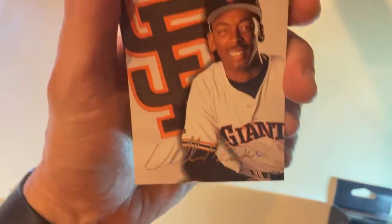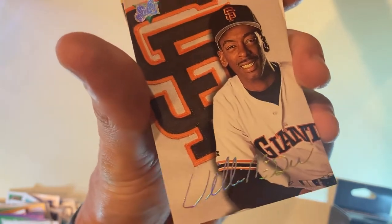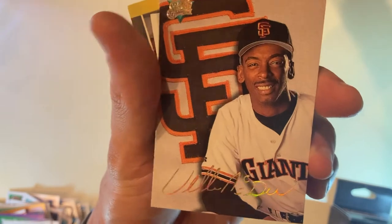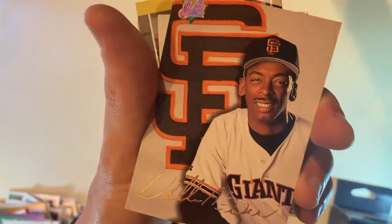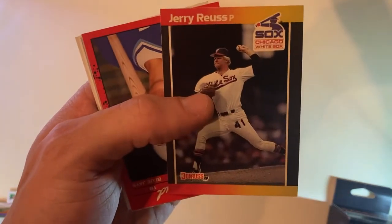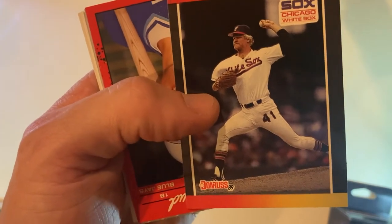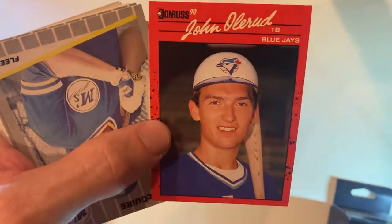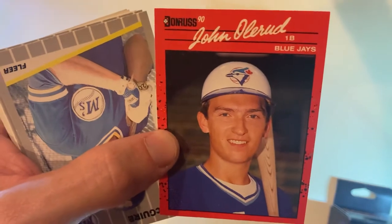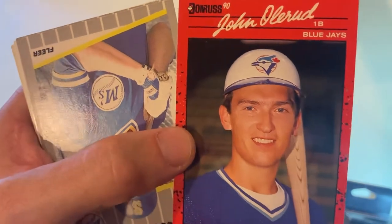This looks good. It's a Willie McGee. Autograph? That's another one that they fool you with. All those cards were autographed in that silver-looking signature there. Cool-looking cards from Studio, but not a real autograph. Chris Bando. There's Jerry Royster. He's got the jersey number on his pants there. That's pretty cool. John Olerud. It was one of my favorite players growing up. He's got that helmet on, and that's the helmet that he used to play in the field, too. He's a first baseman, wore a hard hat on the field.